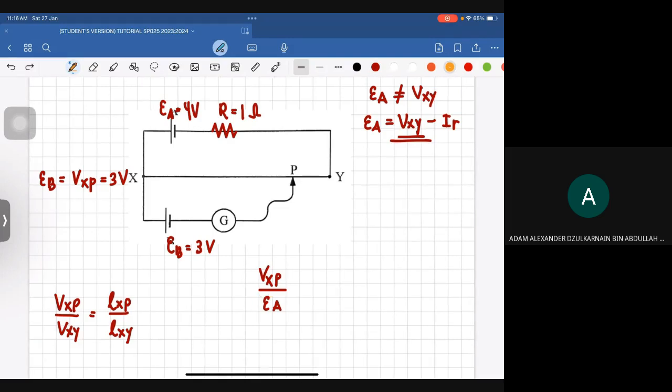Okay, so yang this one untuk cell A, this is gonna be your input voltage. So dari sini dia akan equal dengan the resistance. So VXP, apa dia punya resistor di sini? It is basically, sekejap ya guys. Salah lah. Rewind. Terganggu tadi.